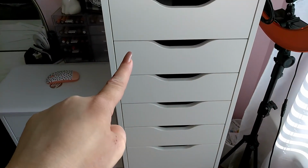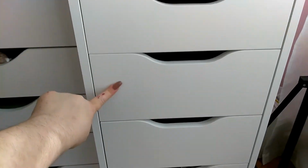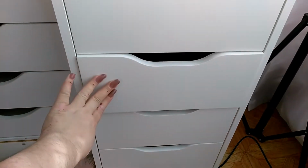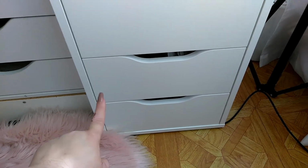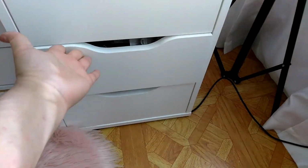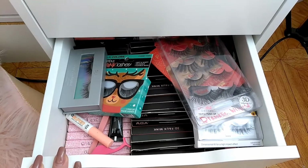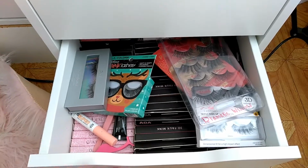But pretty much all of these drawers are empty. I want to say this one's empty too, because I think I cleared it out. Yeah, okay, so that one's empty too. So it's just the very bottom 2 that are housing all of my lashes. There is no real organization to this. I try to organize it, but it's just a big old mess because I buy a bunch of lashes, and that's kind of what happens.